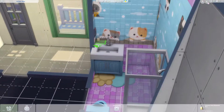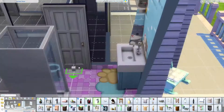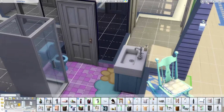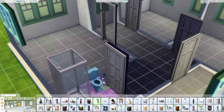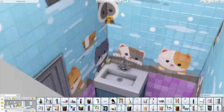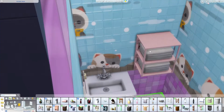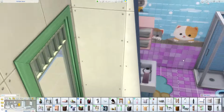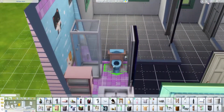Also, I'm sorry, can we talk about the cats again? They're so adorable. I mean, just look at them. They're peeking their little heads out. It's so cute. We need more cute tiles like that. Maybe a dog one. Actually, there could be a dog one, and I just didn't know. It's too cute, though. It really is. Also, I love how the little floor mat matches.